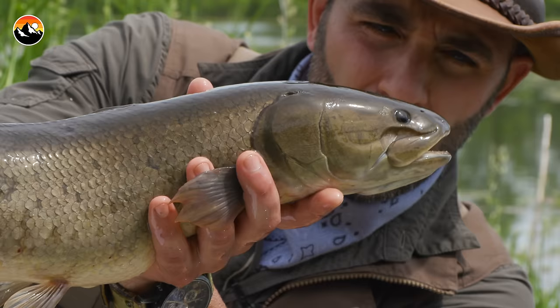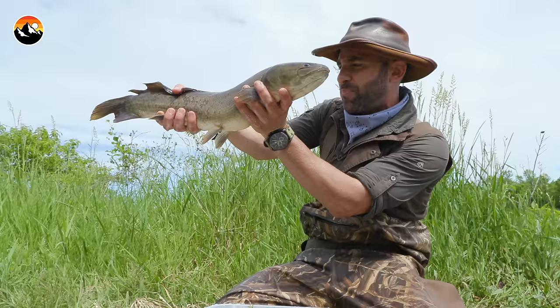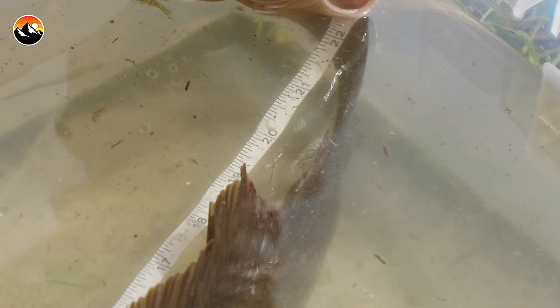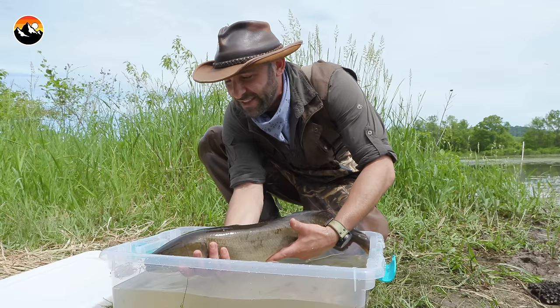Now there's a difference between the males and the females. The females are a bit larger, so I'd likely say that this is a female. And that is a big bowfin. I'm gonna get my measuring tape. I would say that this fish is all of 23 inches in length. That is definitely what you would consider a full-grown bowfin.